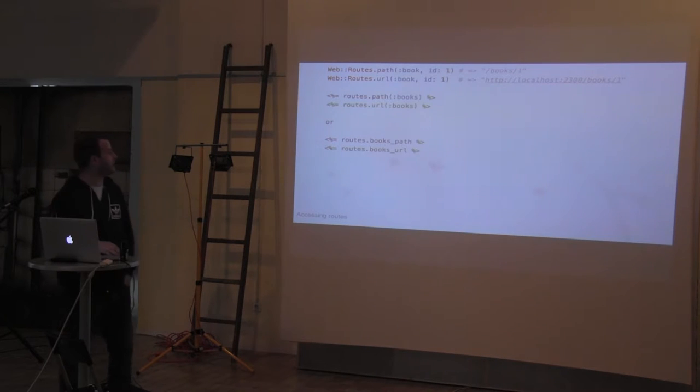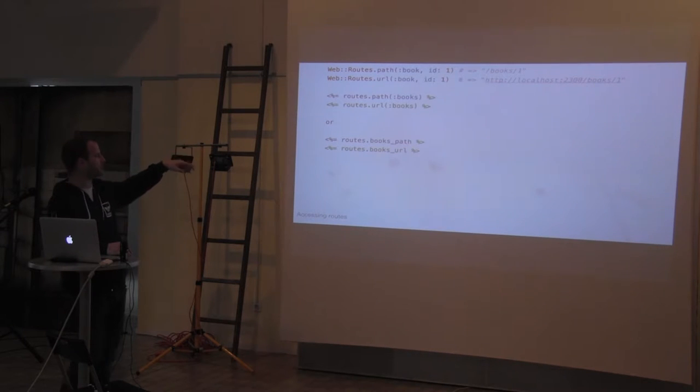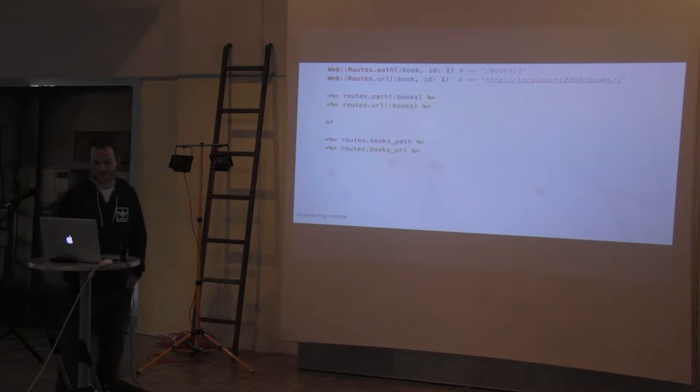Accessing the routes, which I still find hard to do in Rails because I never remember where exactly the routes live. Here you have web routes, and then you can call path and give the params, and you get the strings back. And inside the views or templates, the routes are accessible, so you can just type routes.path books or routes URL books, or you can use the thing that we're used to from Rails. We have books underscore path or books underscore URL.